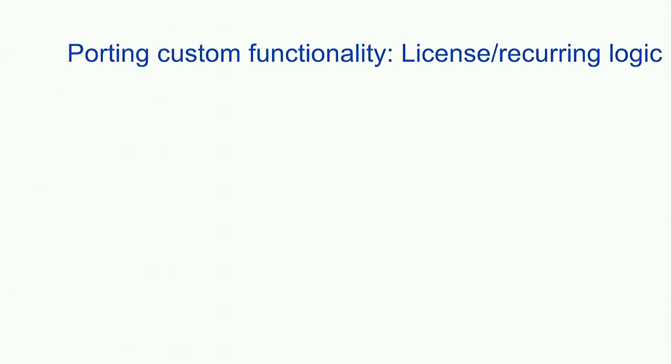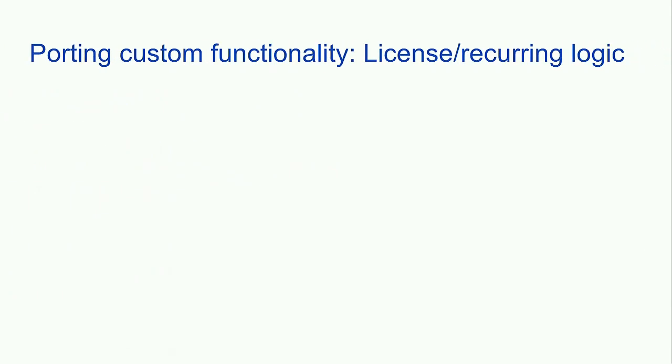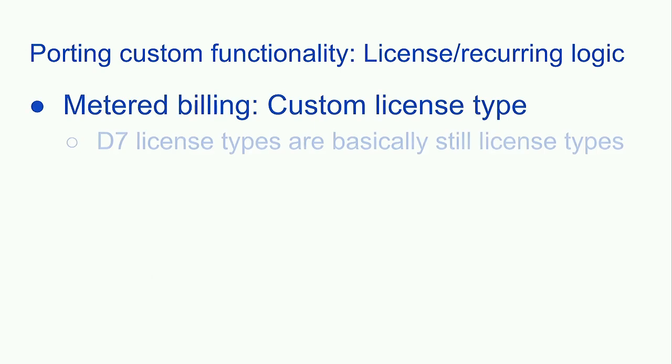And then in my case, for the license recurring logic, what am I going to do to port that? It's going to be pretty similar to now, I think, because it's the same guy doing the architecture for the modules. So I think there will be a lot of commonalities. I'll have this so-called custom license type. It's not really that important what that is, just that I have one and that I'll still have one.